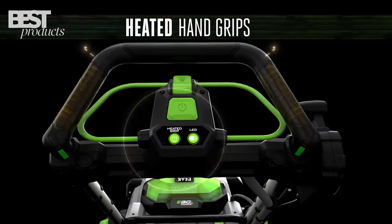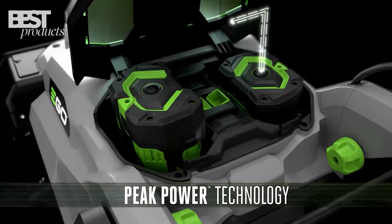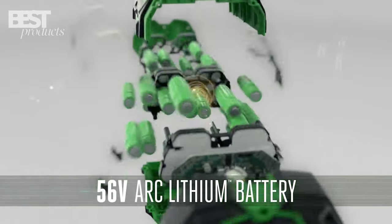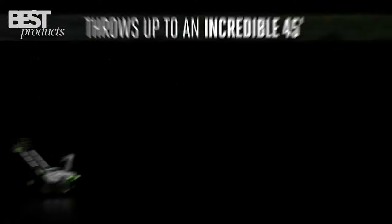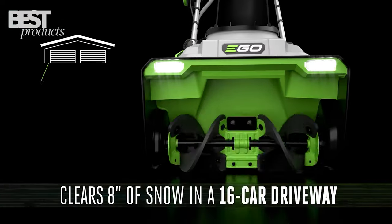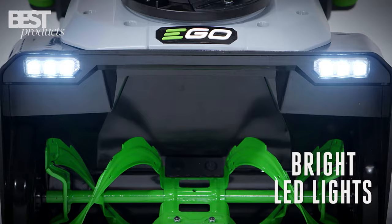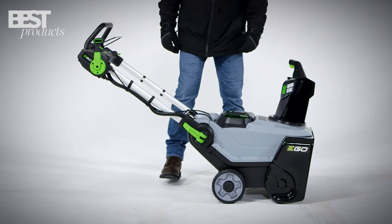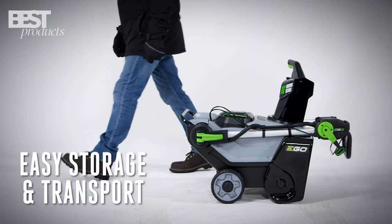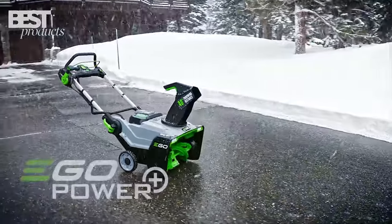And built-in heaters warm the handles for comfort and optimal grip. When one battery runs low, just swap it out for the other. With the added power of two 7.5-amp batteries, the EGO can clear over 8 car lengths on a single charge. That's serious snow clearing ability. And there's no maintenance like oil changes or pull cords. Just charge up and get to work. With amazing innovation and zero emissions, the EGO Power Plus Auger-Propelled Snowblower is a smart choice for green snow removal.